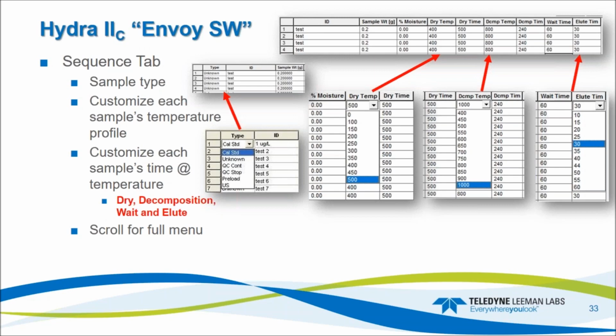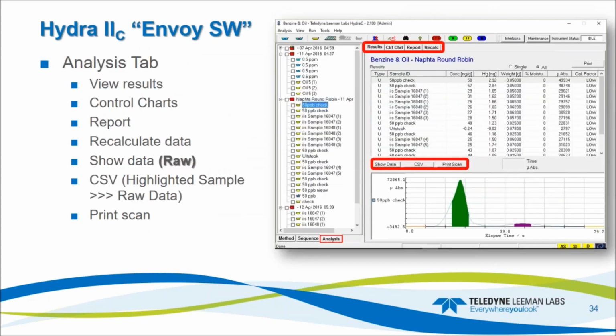All those can be really easily customized per sample. So it's really a nice feature, and you have a lot of options to control your analysis for the solid, semi-solids, or aqueous samples. In order to see the full menu on this screen, there's a lot of information, so you really need to scroll back and forth to see it.